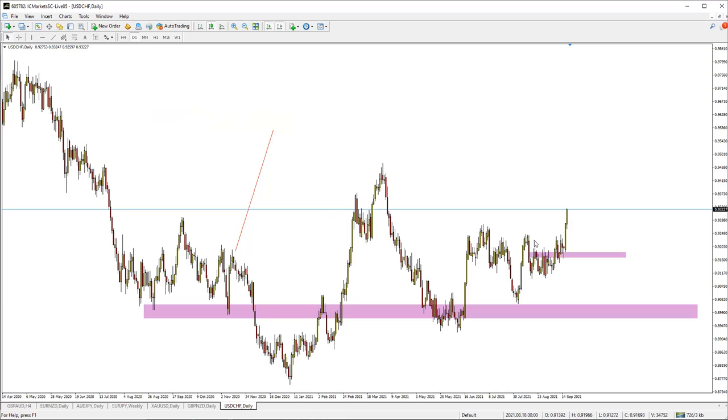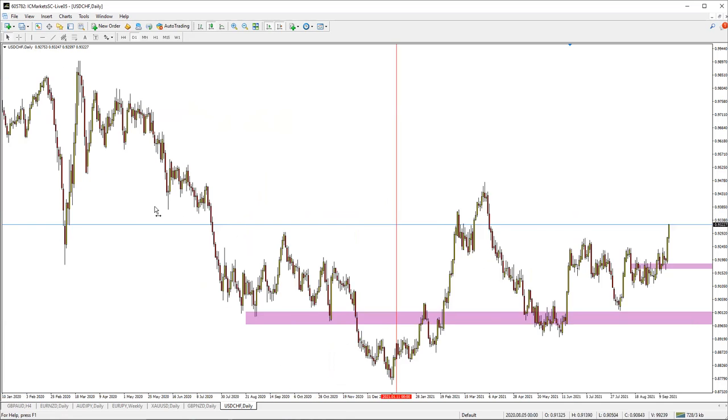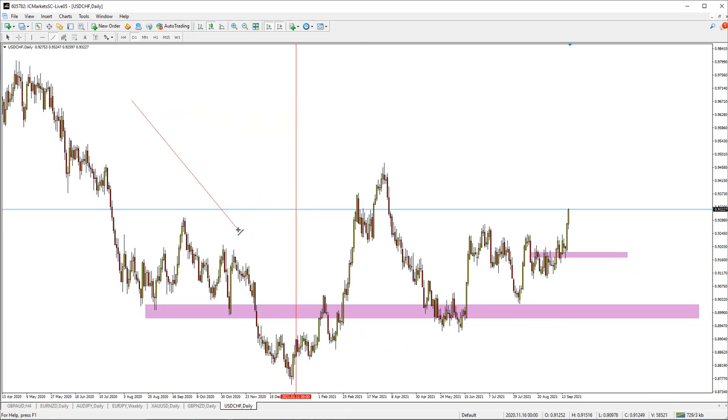Because I think a change of structure is quite evident here in the daily. Price had gone in a downtrend. Where is the downtrend? The downtrend ends here. This is the downtrend here. This is where the downtrend ends.